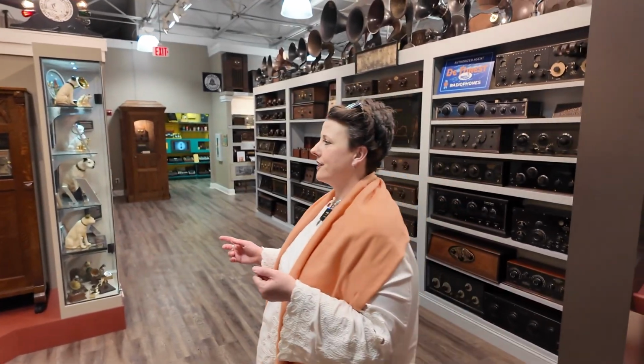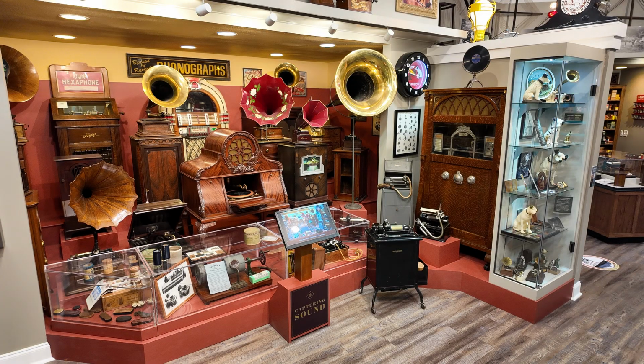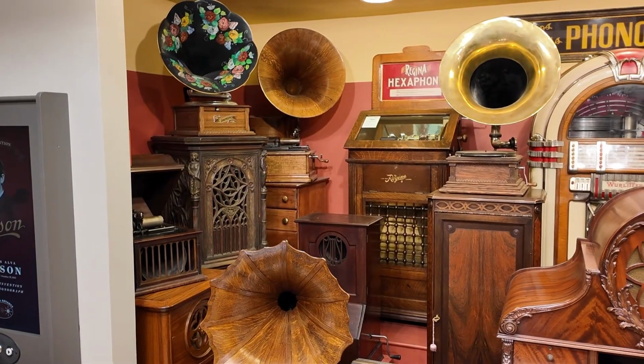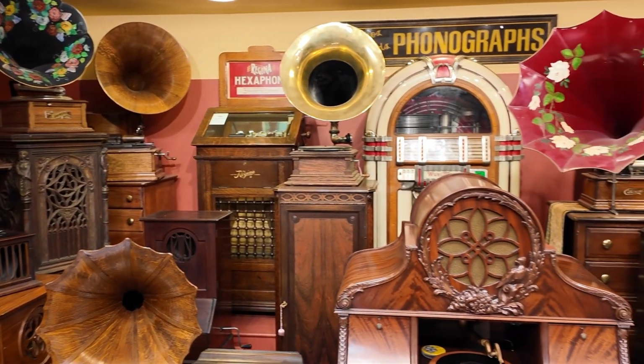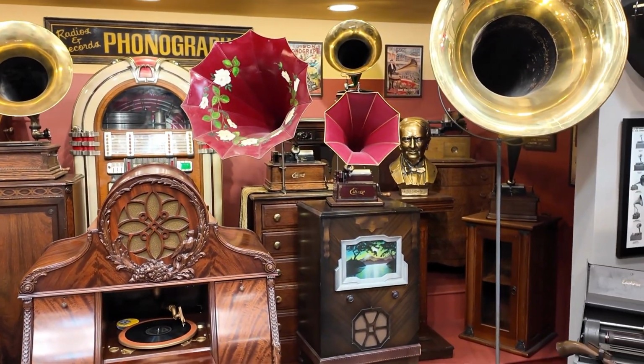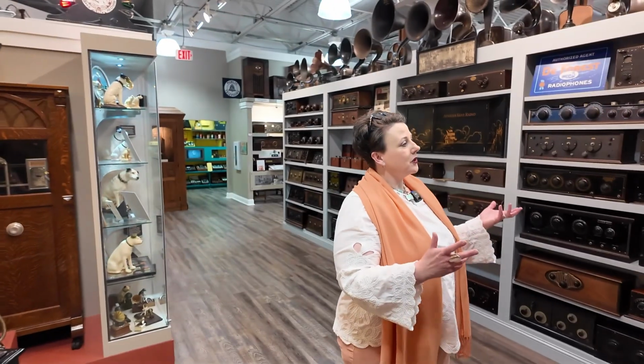I don't know if you know this or not. These are not volume controlled. So this is where we get the phrase, stick a sock in it. Because if you wanted to muffle the sound of this horn, you literally had to put something inside to make it less loud. Then we get into audio, recording audio.